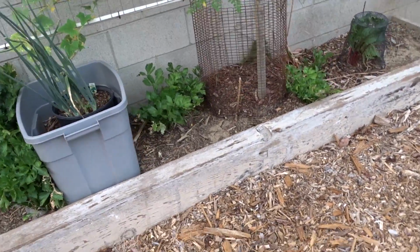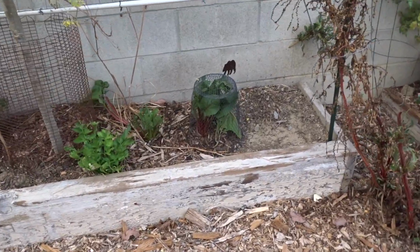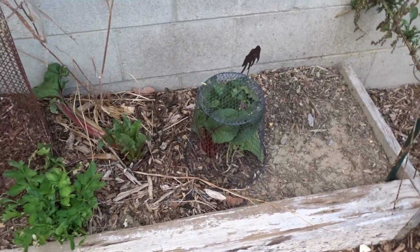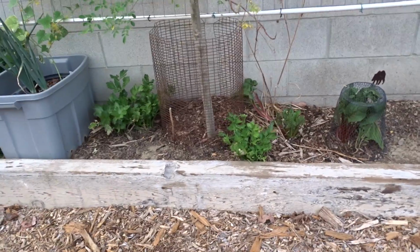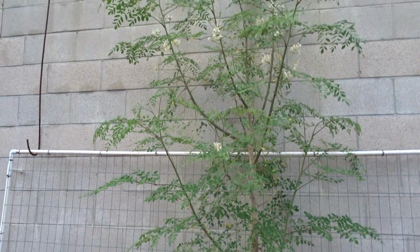And of course celery that came up, volunteers, more red Swiss chard, but see the one with the basket's kind of okay, a little cramped in there, but the rabbits have been eating anything they can get a hold of because there isn't any food. So are the birds.